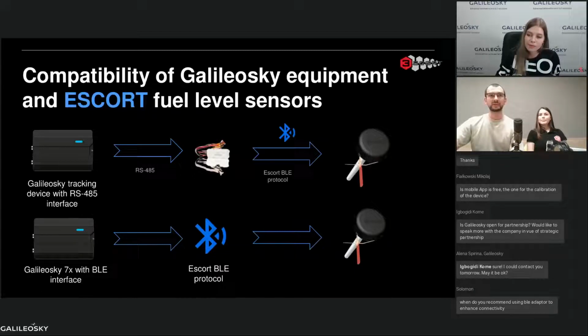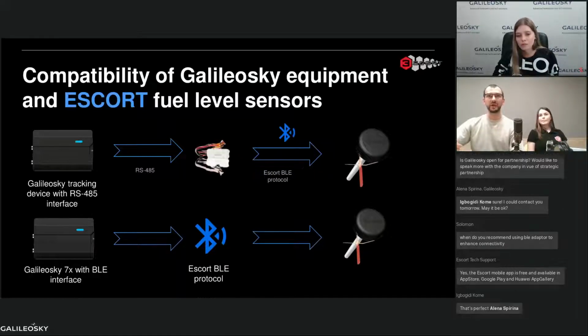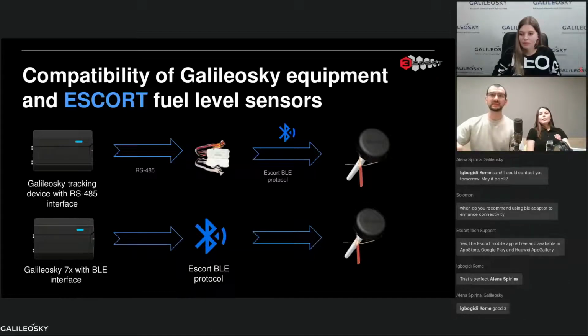If you have an RS485 input on the device but no Bluetooth, or if you need to increase the range, let's say you want to install the sensor not on a regular truck but on heavy machinery, some mining machinery or a stationary tank, then you can use this BLE to RS485 converter, which also acts as a signal amplifier and converter. In this case it acts as if you have connected a regular wired fuel level sensor, because the RS485 output of the adapter uses the LLS protocol, commonly implemented. Everyone uses the same protocol.